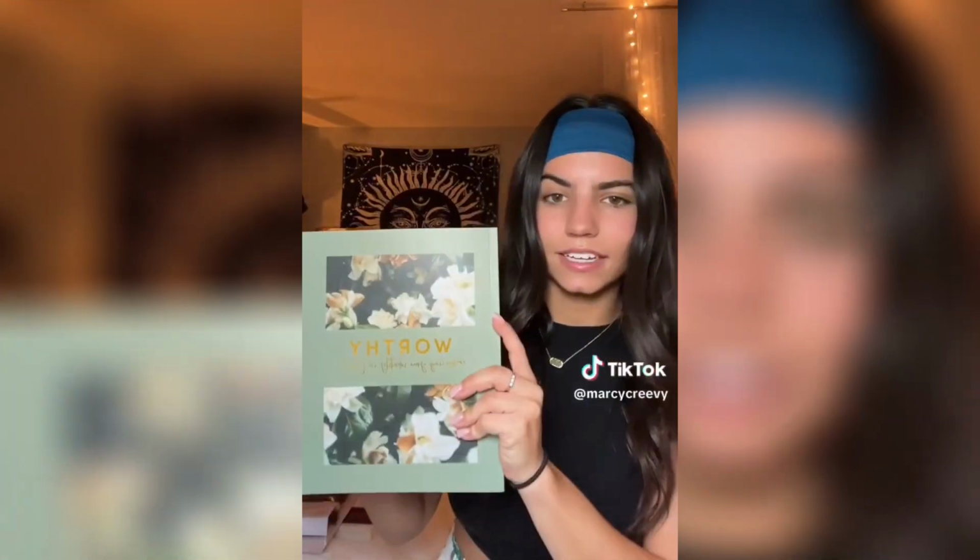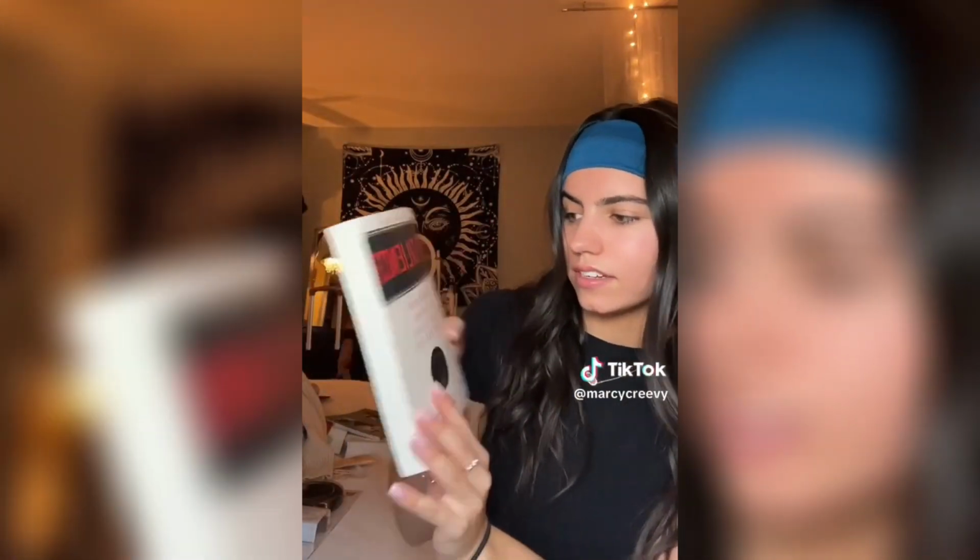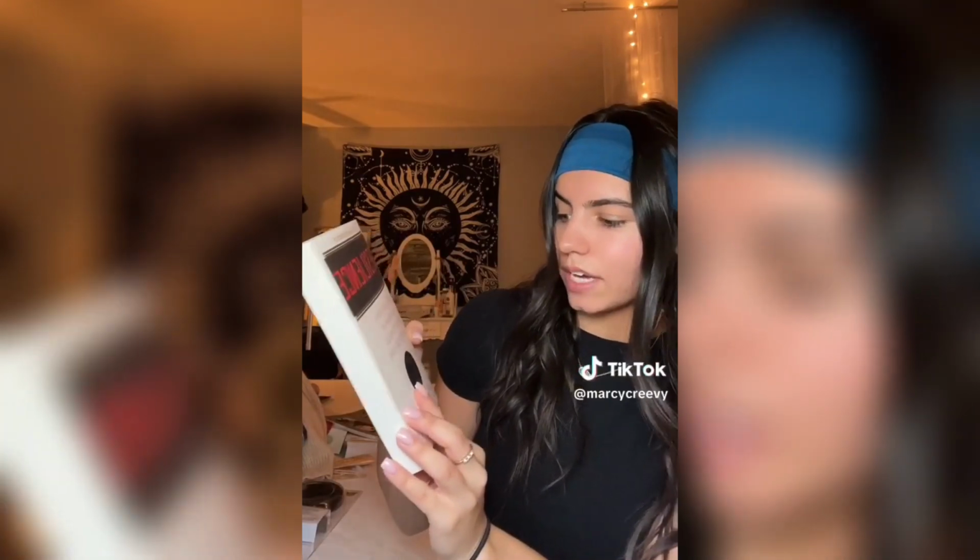My sister got me this She Reads Truth Bible that I've wanted for so long, so I'm really excited to start this. My dad got me this devotional. Each page is scripture, and then you can write and reflect, so cute. I asked for this book called Resilience. It says hard won wisdom for living a better life.